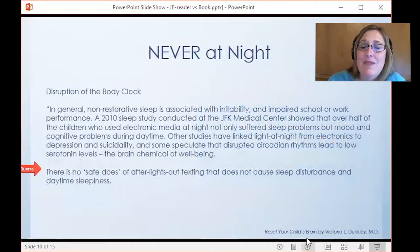One of the things that physicians tell us is not to use these devices at night because it really harms sleep. There actually is no safe amount of after-lights texting or reading, especially with an e-reader where the blue light is there, that doesn't cause a sleep disturbance. That then translates over into the next day because you haven't had enough rest at night.